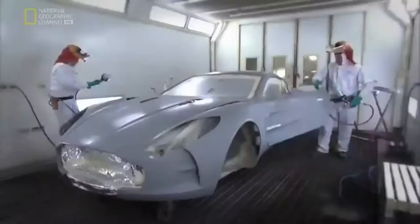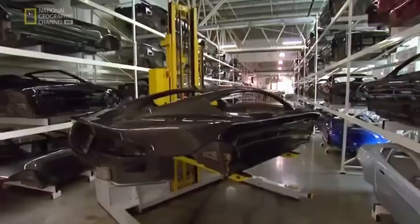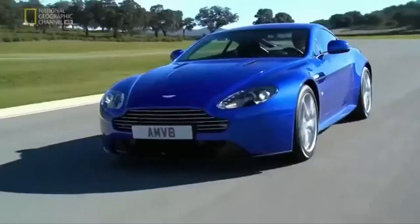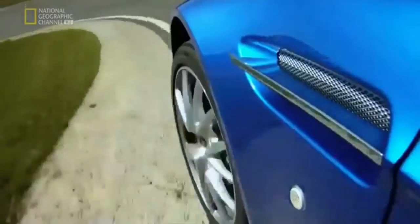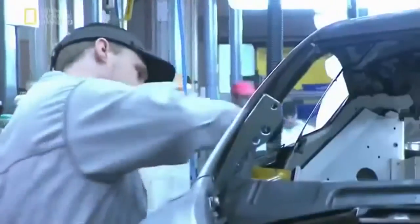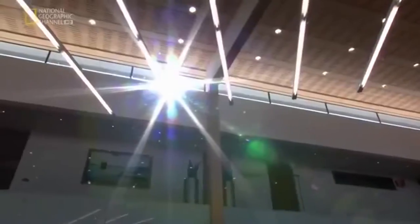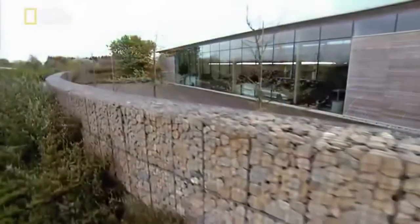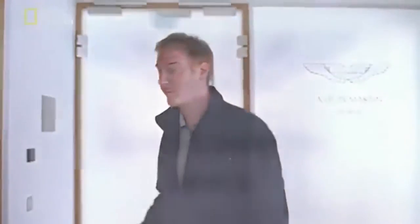Megafactories, with exclusive access, follows Aston Martin over 3 years to see how they take the production process they use to build their high-performance sports cars and push those standards to the limit as they make one of the world's most exclusive cars. We will look at how this supercar is created, from its conception to the very first thoughts of its design. We've never, ever taken a camera crew into here. Well, let's take a look inside.